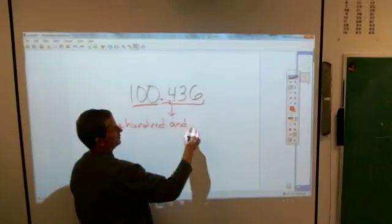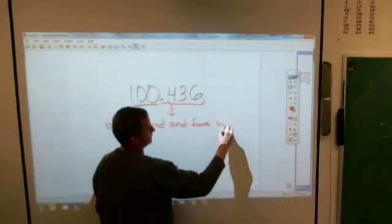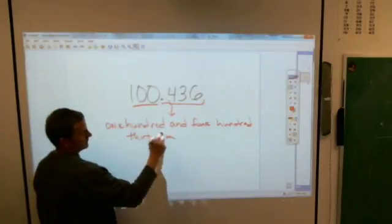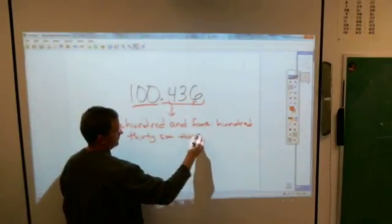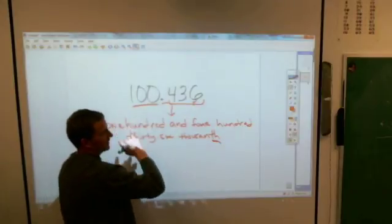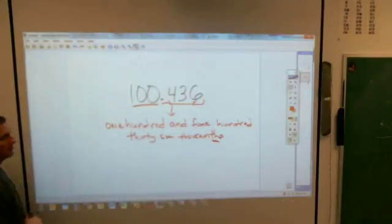436. Right, you say that whole number over there, 436, and then that 6 is in the thousandths place. Make sure you put that TH on there, otherwise you make it 1,000, and that's way on the other side and means a whole lot of different thing. 36 thousandths.